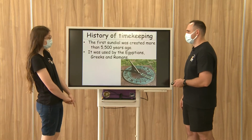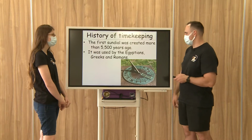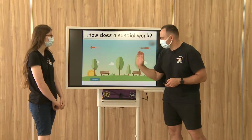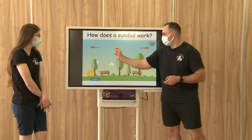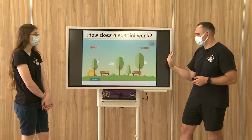This looks a little complicated. I know, it's actually really easy. Let me show you how. So how does the sundial work? Let me show you. So first, there is the sun. And I don't know if you can see, but this is east. And this side is west.